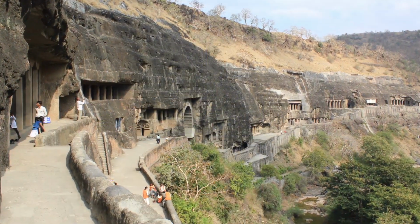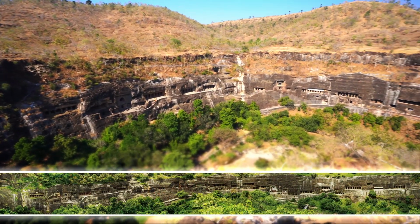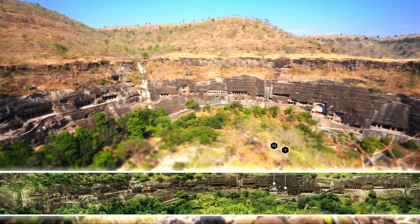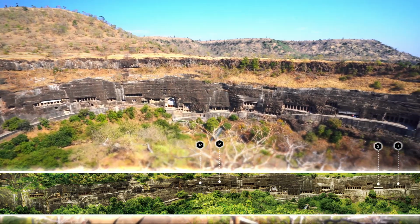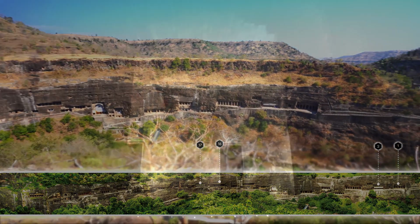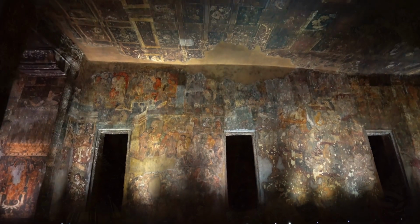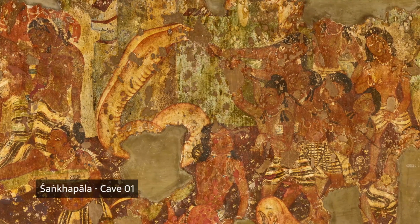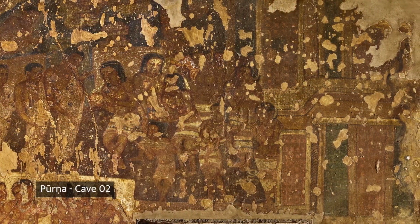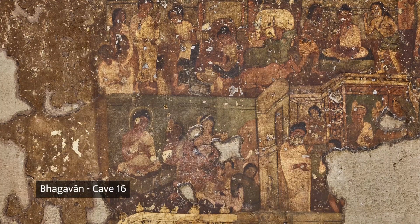Though most of the caves were painted, today the surviving paintings can be mainly found in caves 9 and 10 of the early phase and caves 1, 2, 16 and 17 of the later phase. Illustrated over lime-plastered walls of the caves, the paintings depict stories from the Jātakas, or tales from the previous lives of Buddha, Avadana, or tales of Bodhisattvas, and scenes from Buddha Charita, events from Buddha's life.